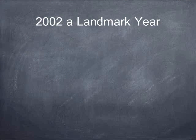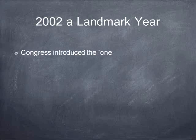2002 was a landmark year, especially for real estate investors. That's when Congress introduced the one-participant 401k. Now, at the time, some people thought it might be a new type of plan, but that wasn't the case. Congress merely inserted some language into the existing tax code, which made the one-participant plan possible. You can think of it as a simplified 401k that's easy for people like you and I to use.